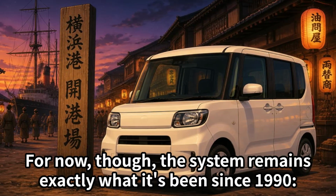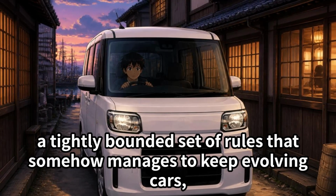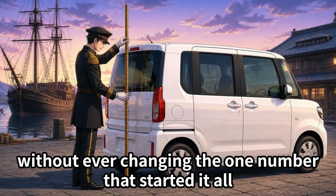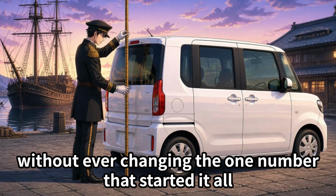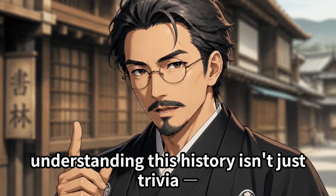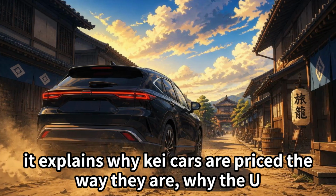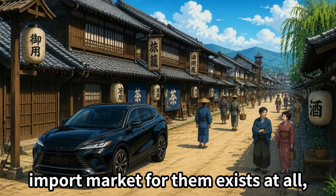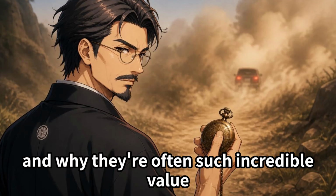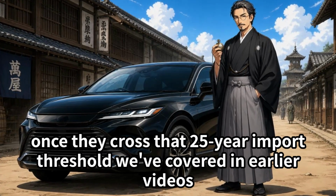For now, though, the system remains exactly what it's been since 1990, a tightly bounded set of rules that somehow manages to keep evolving cars, without ever changing the one number that started it all. If you're looking to import a Japanese vehicle, understanding this history isn't just trivia. It explains why kei cars are priced the way they are, why the U.S. import market for them exists at all, and why they're often such incredible value once they cross that 25-year import threshold we've covered in earlier videos.